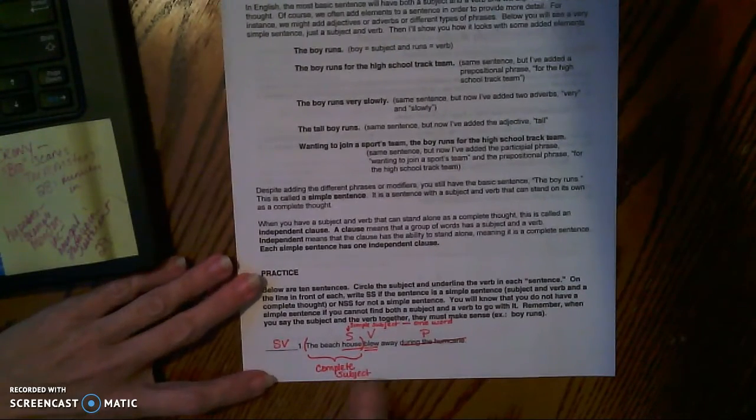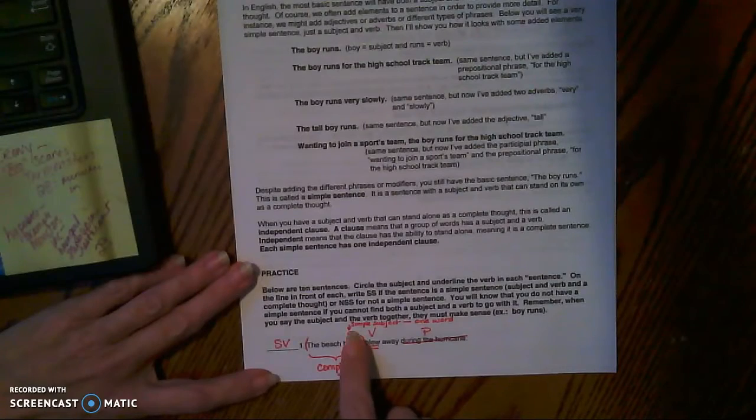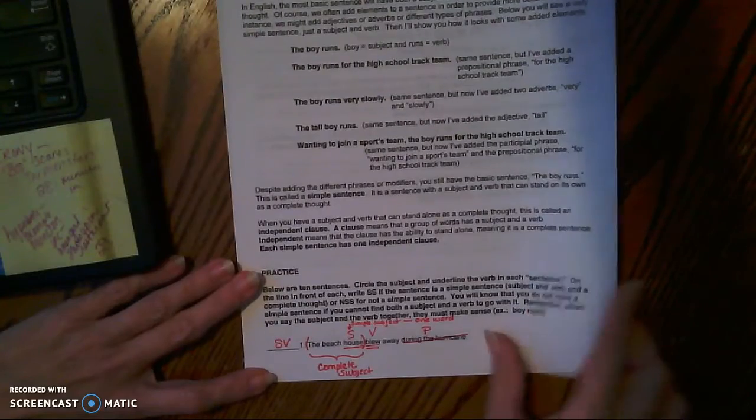Yeah. Thank you. So simple sentences are down below, and what I've done is identified the verbs, subjects, prepositional phrases, and written the formula off to the left. Remember, the simple subject is the one-word subject, house here, and the complete subject is all of the words that help to modify that simple subject.